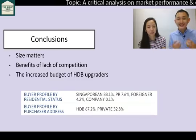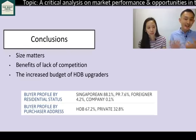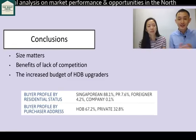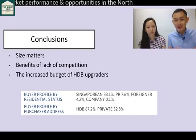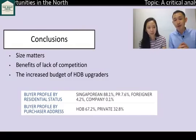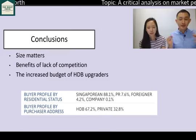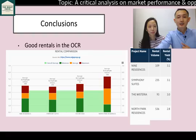In North Park, 67% of purchases are from HDBs, and 88% are Singaporeans. So Singaporean HDB upgraders are willing to pay $1.9 million to stay in an integrated development in Yishun. Quite an eye-opener for everybody, but it's something really worth considering, really worth thinking about. The budgets really are coming up.